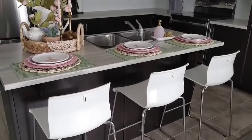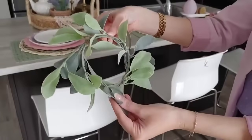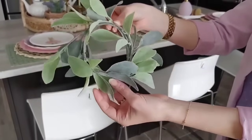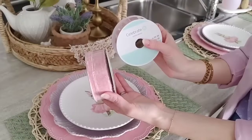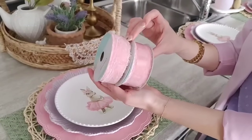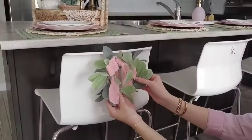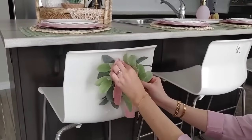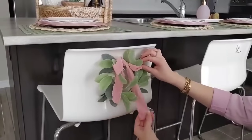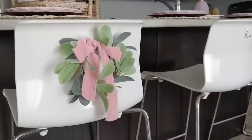Ever since I started adding some decor to the back of my bar stools, if I don't have any now, it seems so bare. I didn't have any mini wreaths, so I just took a lamb's ear garland and cut it into 3 pieces and made my own wreath with some twine. And then this pink ribbon I did get at Michael's this year. I had some also from last year. And I attached a pink bow to these little lamb's ear wreaths.